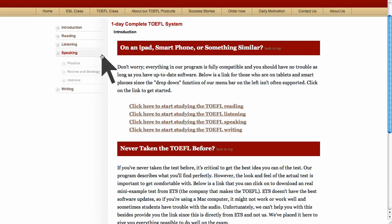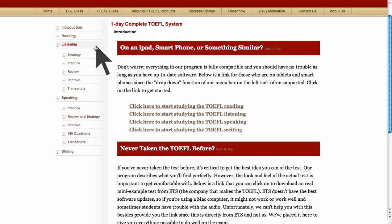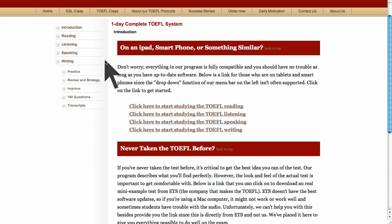Now we have the all-important speaking, which is what a lot of us have trouble with, well, along with other sections sometimes. So again, it's incredibly important to take your time through this, and again, the improvement section is critical. We have powerful stuff in each of these, really the things that are going to make the difference between getting a similar score, maybe a little bit better, and making a huge jump. And the writing section is the same, so let me go ahead and show you that, where we have practice, review, improvement, 180 example questions, and transcripts.